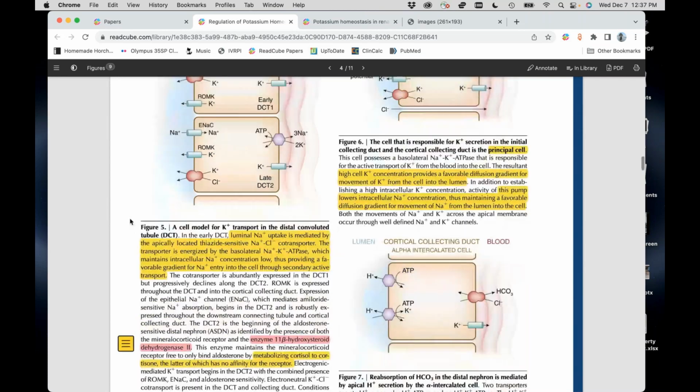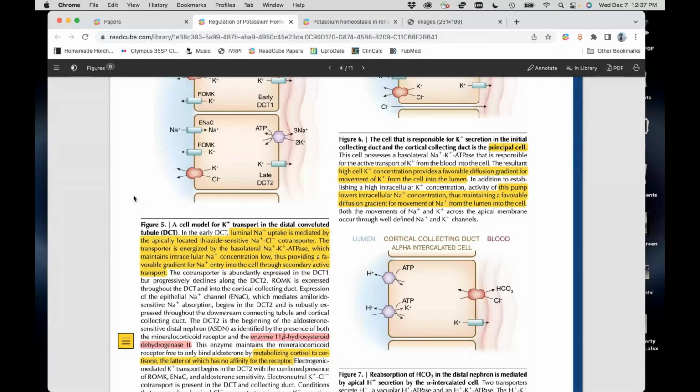Now, what is really interesting here is that in the distal convoluted tubule, this is where we start to have the effects of aldo. The aldo receptors are mostly in the collecting duct and the later portion of the DCT, but collectively that is referred to as the aldosterone sensitive distal nephron. That abbreviation is throughout the text a little bit, and is basically talking about the late DCT and collecting duct, where there are aldo receptors present. So we're going to start to talk about aldo here.